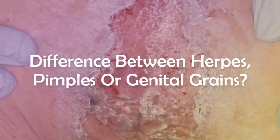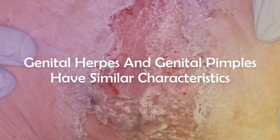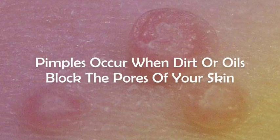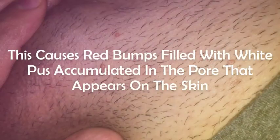Difference between herpes, pimples or genital grains? Genital herpes and genital pimples have similar characteristics, which often appear as small lumps filled with pus on the skin. Pimples occur when dirt or oils block the pores of your skin. This causes red bumps filled with white pus accumulated in the pore that appears on the skin.